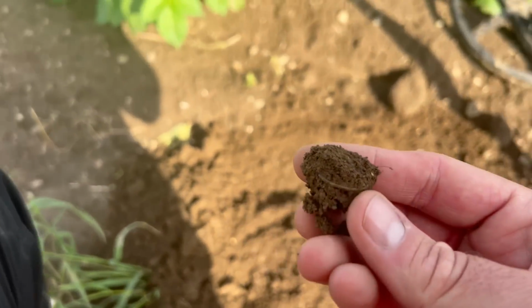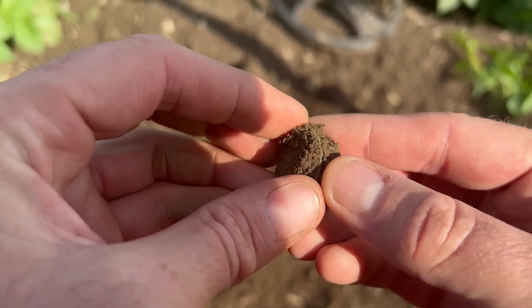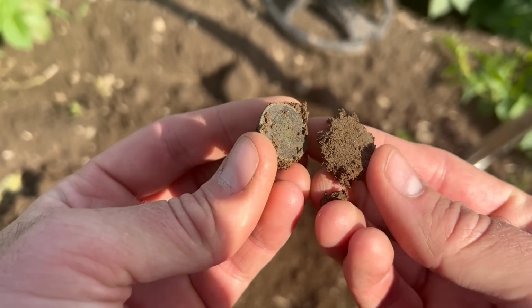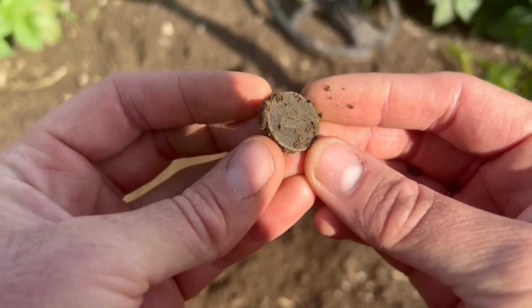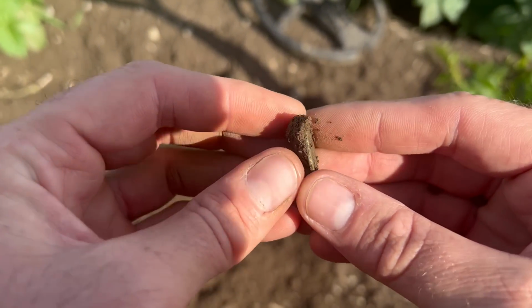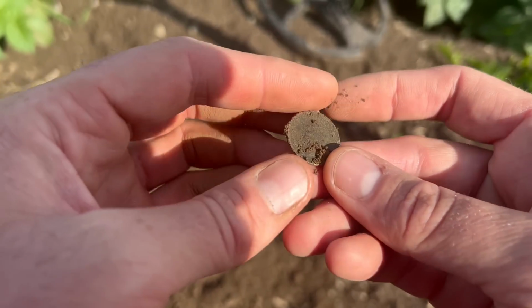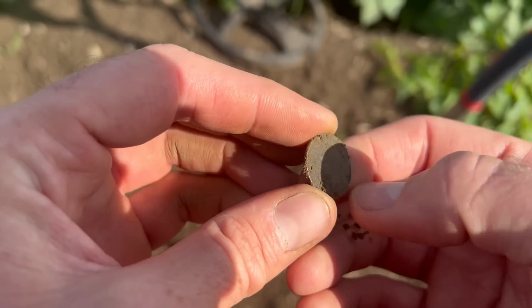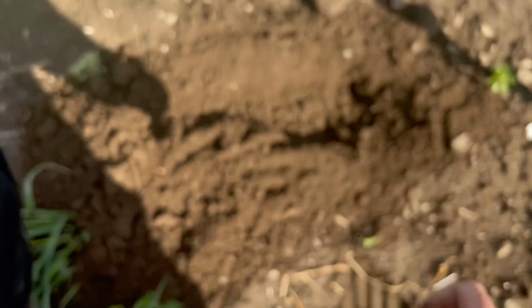It's either a coin or a button. I think that's a coin. It looks like it's got a wee milled edge on it. Well, a little bit of an imprint. Is that a farthing? 19 something. I can see a date. What have we got on this side? There's definitely a head looking to the left. I think it's George the Sixth.